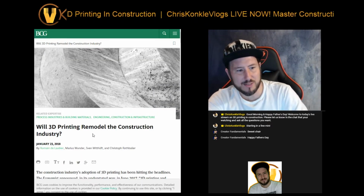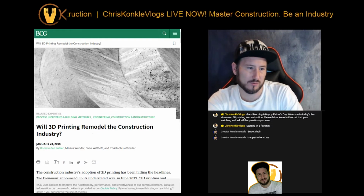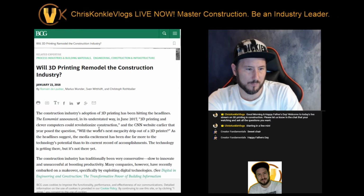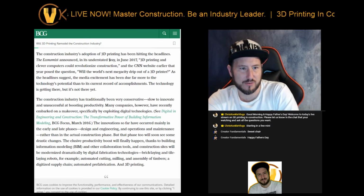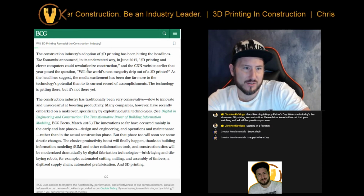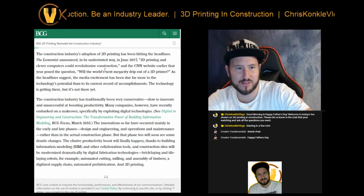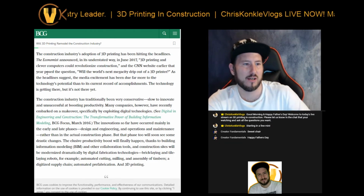So, will 3D printing remodel the construction industry? Yes, of course it will. Of course it will, right? So the construction industry's adoption of 3D printing has been hitting the headlines. The Economist announced in its understated way in June 2017, 3D printing and clever computers.